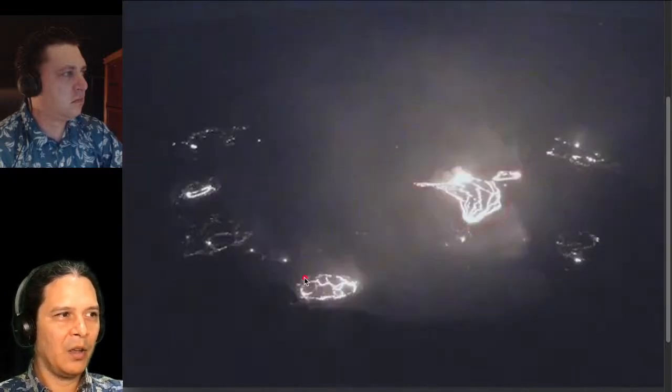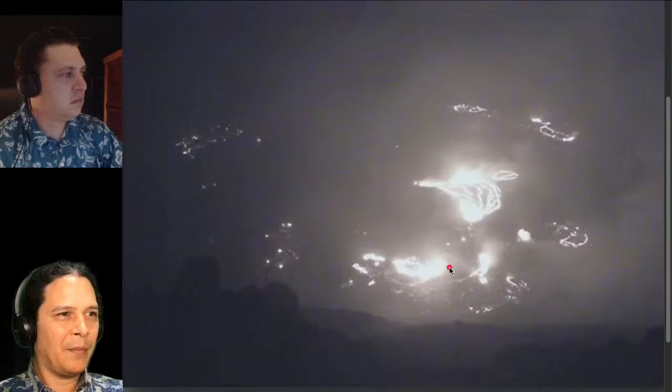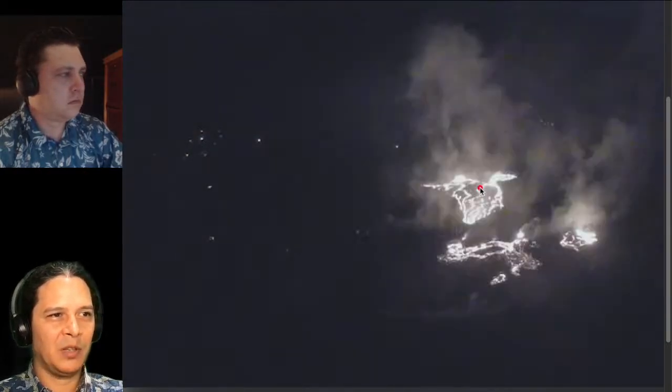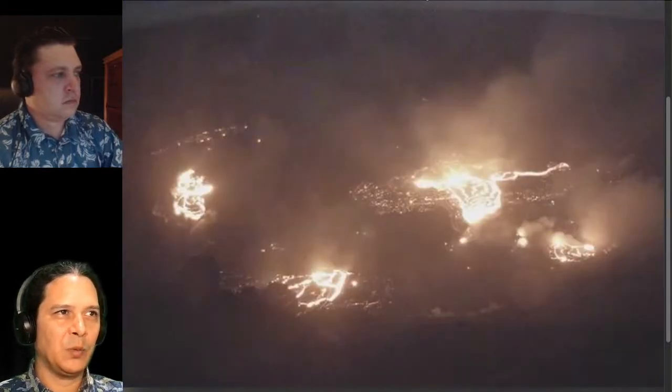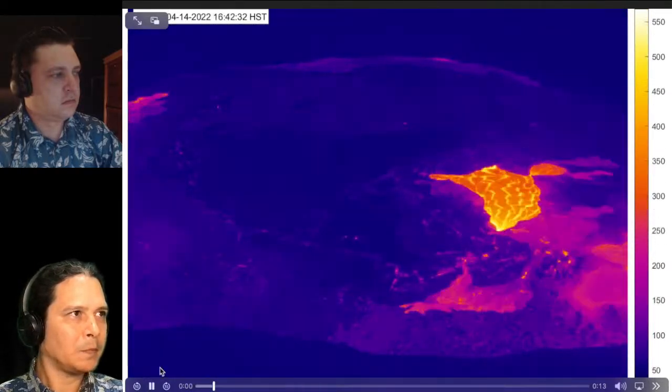There's that pattern with lots of ooze-up flows and the west vent at the same time, and then comes the lull. Everything essentially dies off, the lava level drops down, but it still keeps going. And then at the very end, it actually bursts forth again as we come out of our deflation-inflation event.